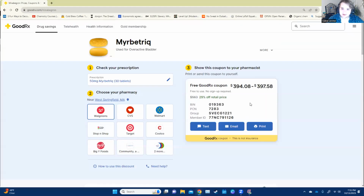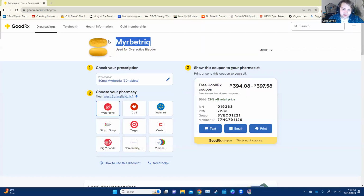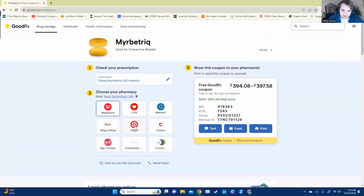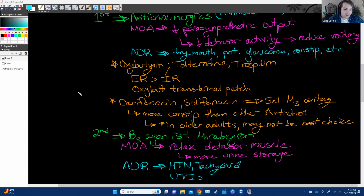Yeah. So you can see that in order to get Myrbetriq, which is the brand name, it's only available as brand right now. It's about $400 per month, no matter where you go. So you can pay $400 a month to not pee yourself. Not great, right?